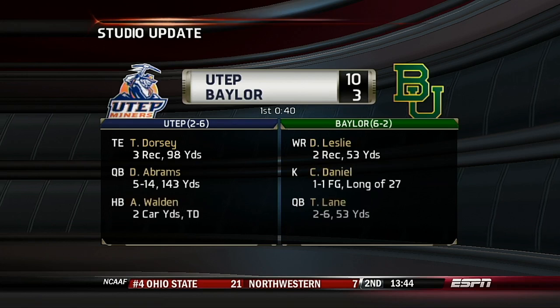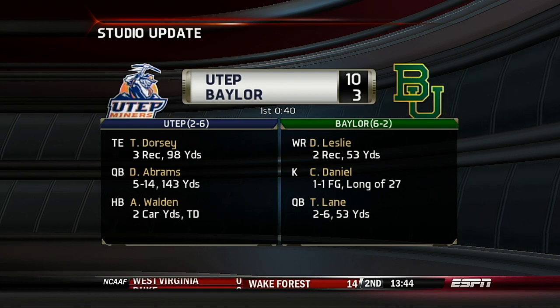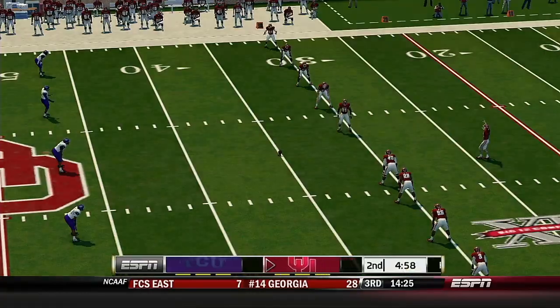Let's take a look at some action from Waco. The Miners are relentless with their rushing attack, and they score a touchdown. Walden's knack for hitting the hole has been most beneficial as he's found the end zone. The Miners are on top 10-3. All right, thanks a lot, Reese.